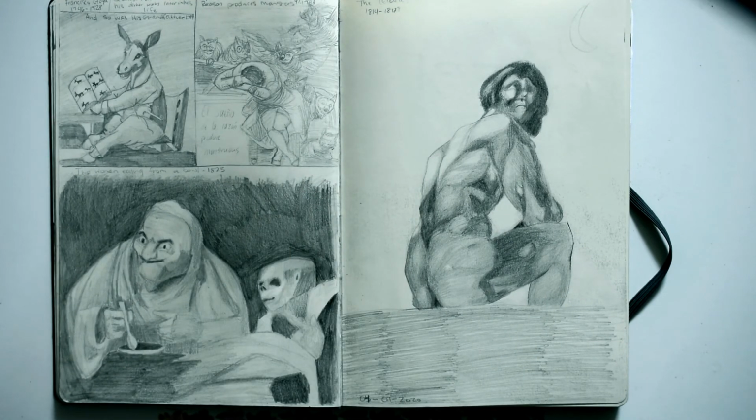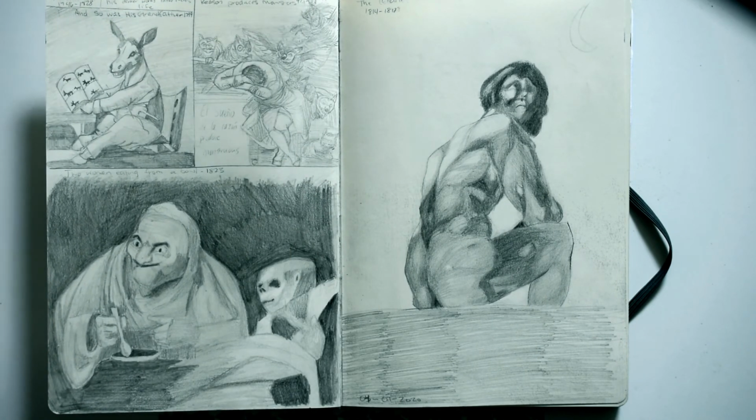And then this page is a study of Francisco Goya's. He was a Spanish painter in the late 1700s, early 1800s, and I just decided to pick some of his pieces that I found I really liked, and other pieces that gave me kind of a vibe to draw off of.